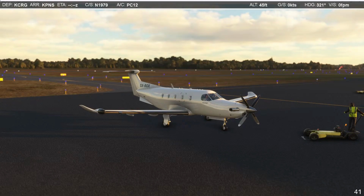Folks, listen, ATC is going to be online with us as well too. We got Jacksonville Tower, and then of course Jacksonville Center. We'll be transitioning over to Jacksonville Center. So we're going to request our clearance here soon with Jacksonville Tower. Before doing so, let's take a look at our plan, folks.